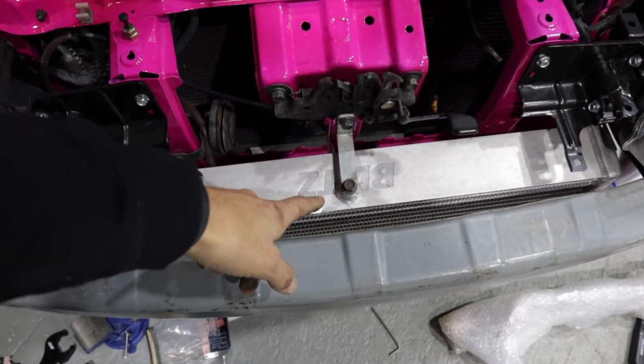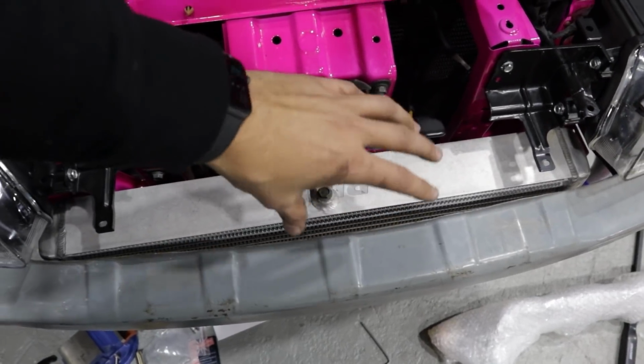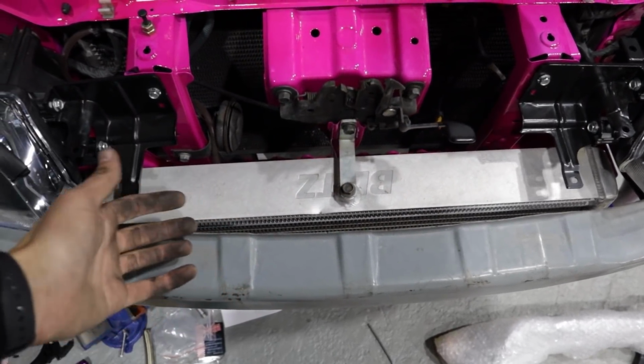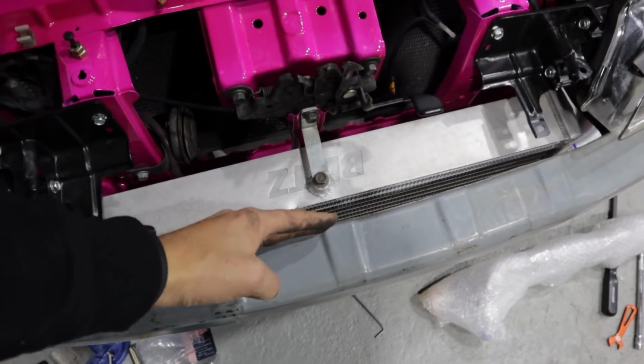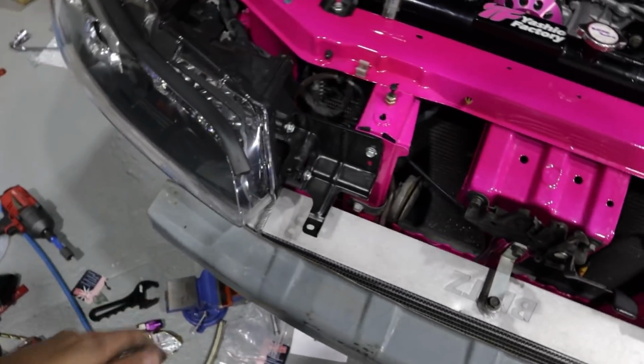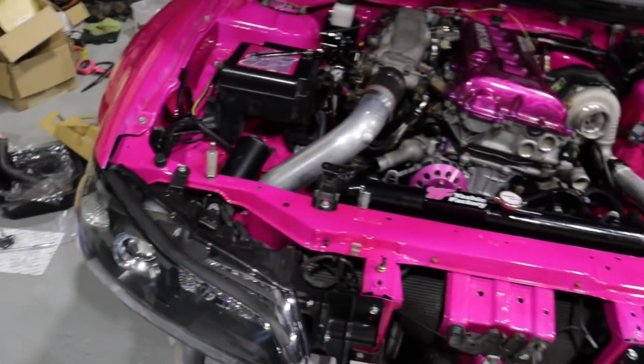The Blitz logo is back to front. It's upside down. It's supposed to be this way. And that would then mean that the intercooler would be a lot further forward. So I just have to take the intercooler off, flip it, and then all the piping will match up and be perfect again.